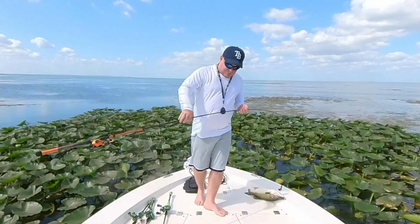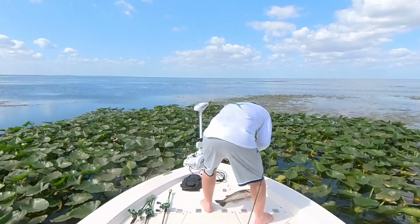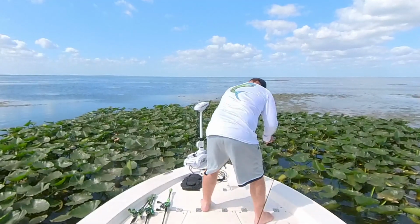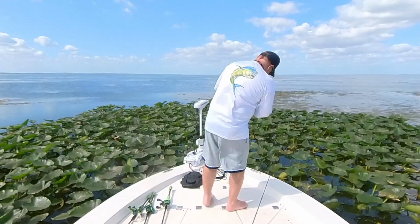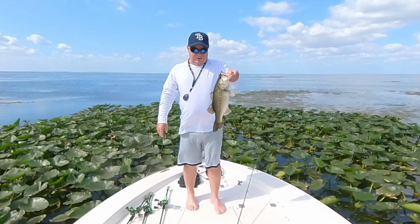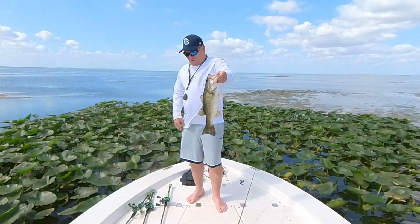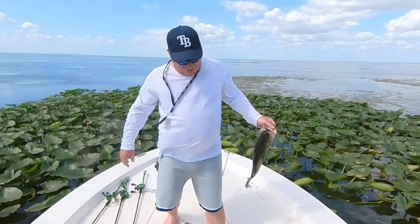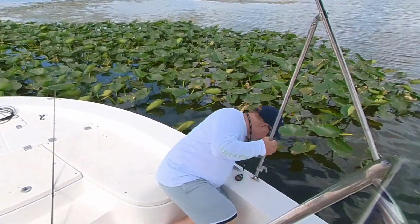I saw some better fish moving around over on that side. Look at there. There's a chunk. There's a chunk. That's a good Apopka fish. Probably 3.5 pounds. That's a good fish. We won't dive in. We'll put him back nice and easy.